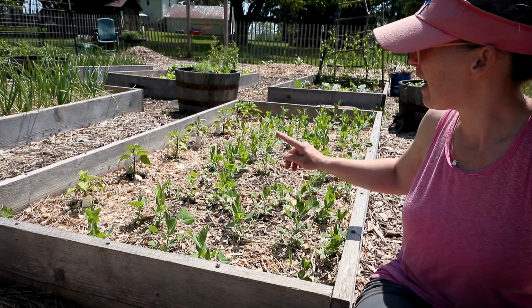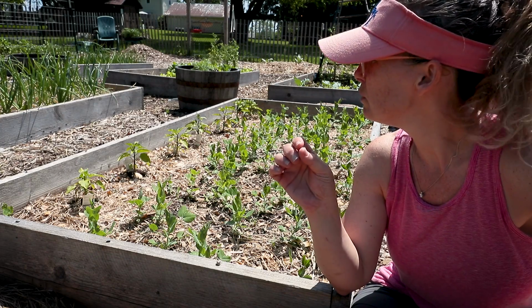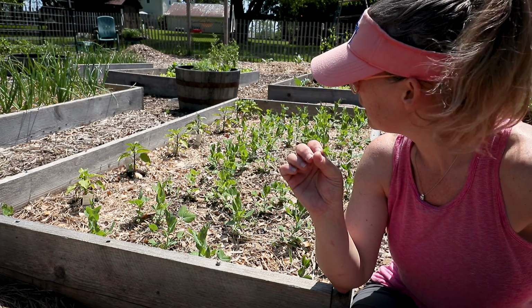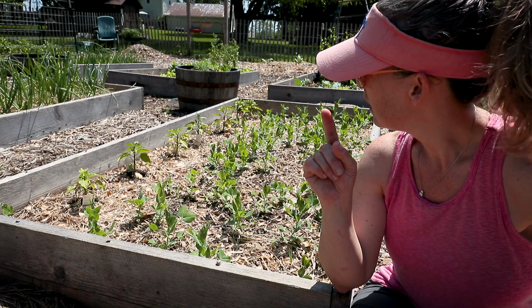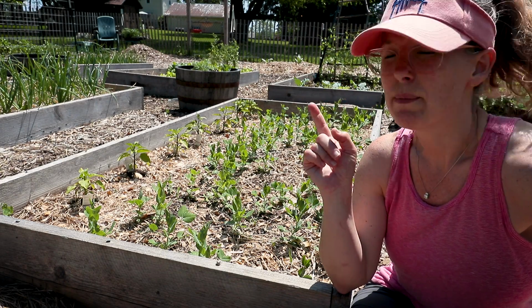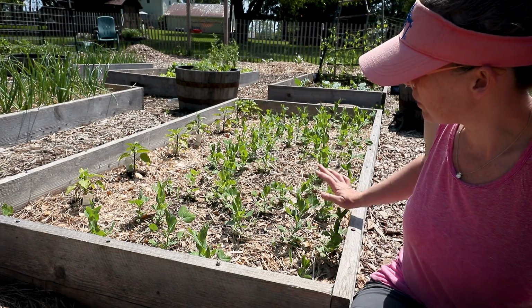Okay, in this bed I have peppers, which look like they're missing some kind of nutrient because the leaves are yellowing a little bit. So give me a tip there. I'm not quite sure. I know I should take care of my peppers. I'm just not quite sure what to do with them yet.